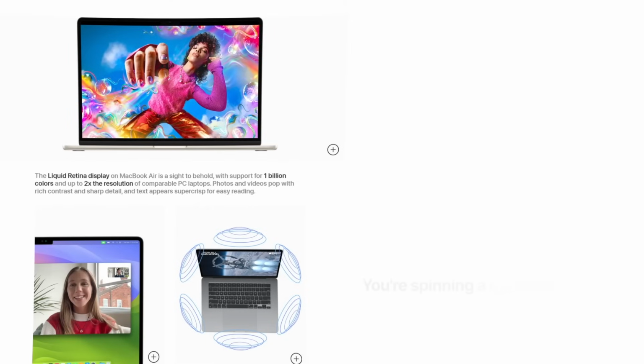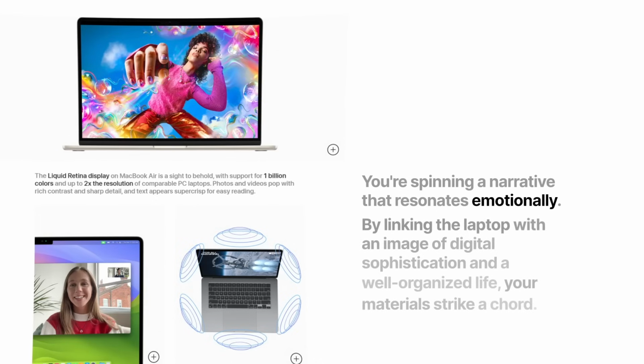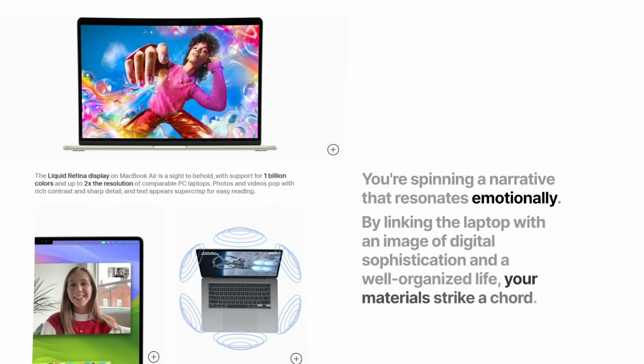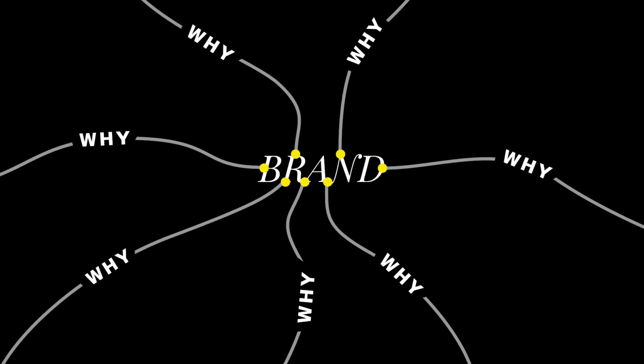You're spinning a narrative that resonates emotionally, of course, and by linking the laptop with an image of digital sophistication and a well-organized life, your materials will strike a chord with this person. People connect with the brand on a far deeper level, making purchase decisions based on that profound why. It is designed with a purpose, upping the campaign's impact and tightening the bond between the brand and its savvy consumers.